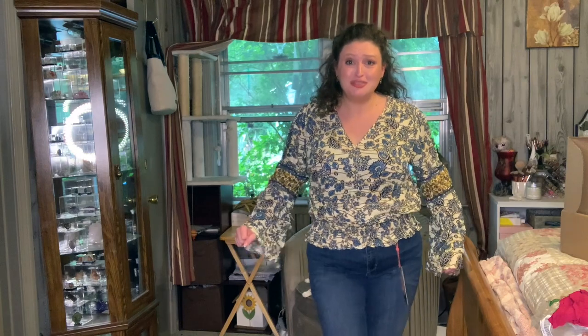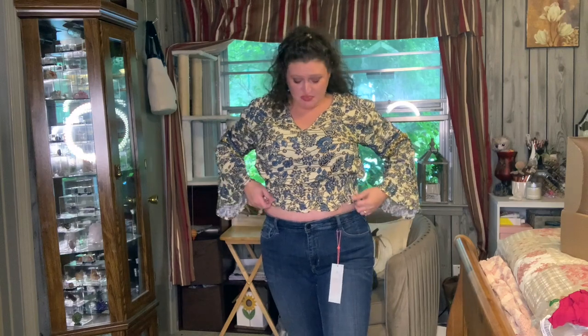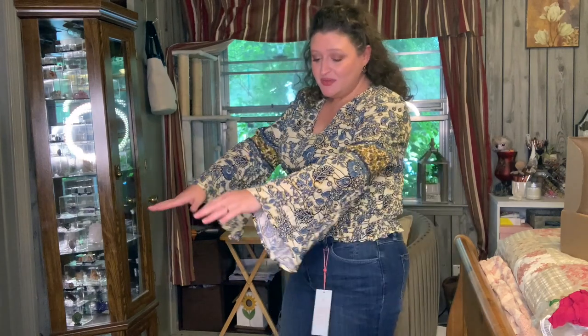Alright, let me move on. Alright, I thought this was adorable, but then I went like this. Now, if I was wearing a higher jean, it might not be such a problem. I think it's supposed to go up like that. I don't think it's supposed to be pulled down low. But super cute, super boho. I just would have to wear the right jean with it, and it's actually a little hot.